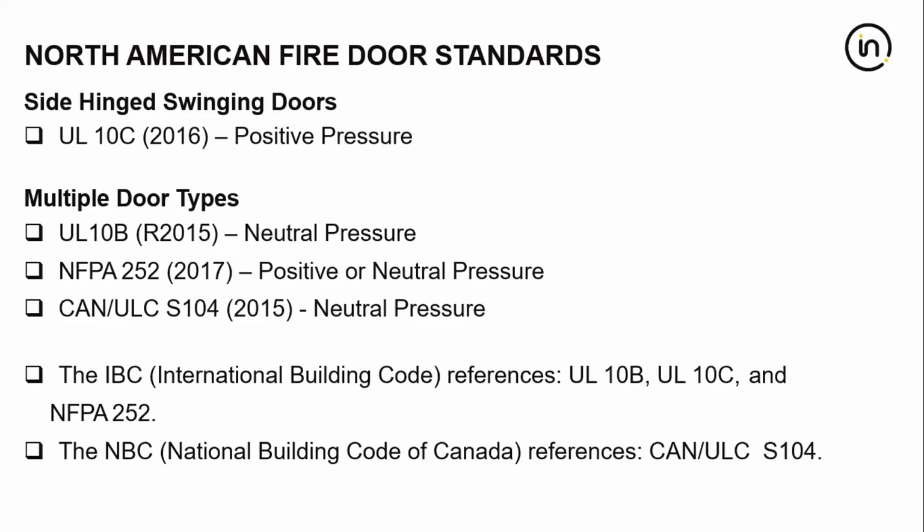Here are the 4 primary fire door standards in North America. We have UL10C, which is for side hinge swinging doors. It's a positive pressure test standard. If you're not familiar with positive pressure and neutral pressure, we'll get into that in a slide here. And then we have 3 other standards that cover multiple door types. This could be certain side hinge swing door applications, but other applications such as elevator doors, chute doors, access doors, and things like that. So we have UL10B, which is neutral pressure, NFPA 252, which can be conducted under positive or neutral pressure. And finally, the Canadian standard CAN-ULC S104, which is a neutral pressure standard.